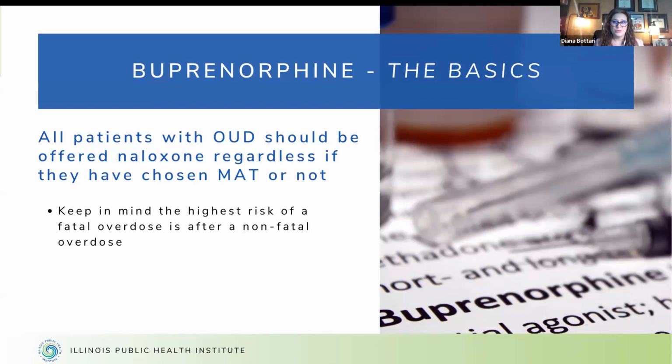Now, the highest rate for a fatal overdose is after a non-fatal overdose. That's really important to keep in mind, that that is the highest risk. When that person leaves your ER, leaves your hospital, they are at the highest risk for dying. And very simply, we can give them naloxone. Very simply, we can offer them a chance of recovery. We can definitely save a life here.